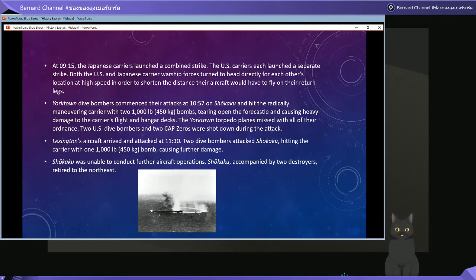Okay, and at 11:30, Lexington aircraft arrived and attacked. Yeah, Shokaku got hit by 2 bombs, but the torpedo missed. So, after her flight deck was hit, Shokaku could not operate. So she just decided to pull back with another two destroyers to the northeast.